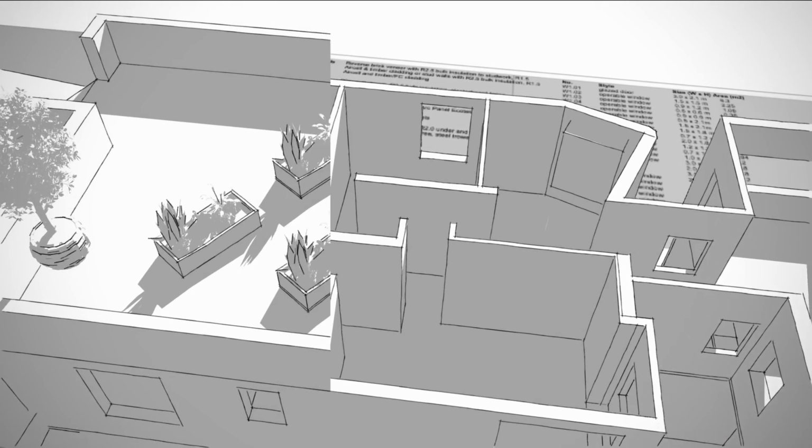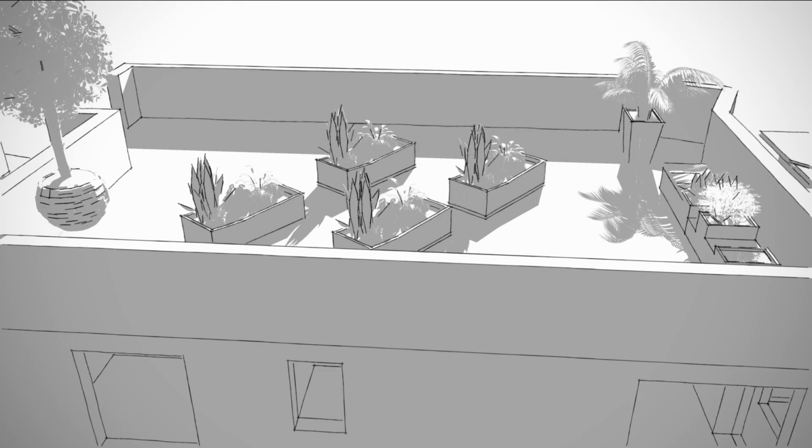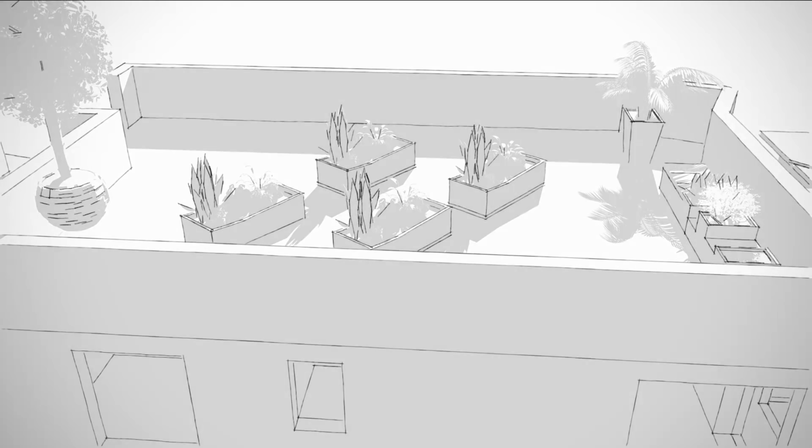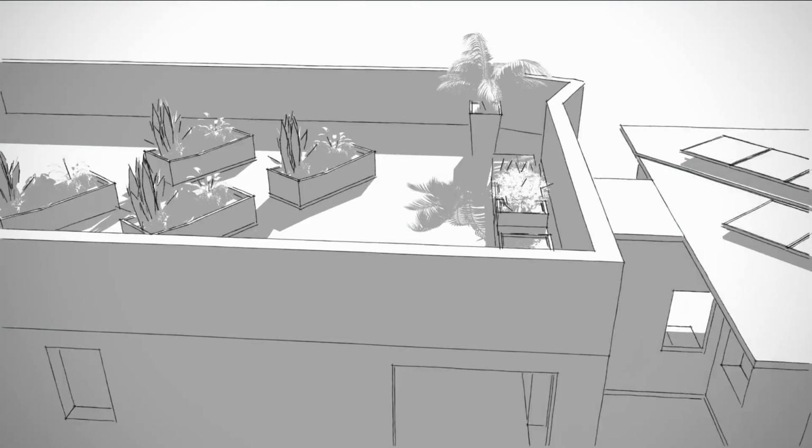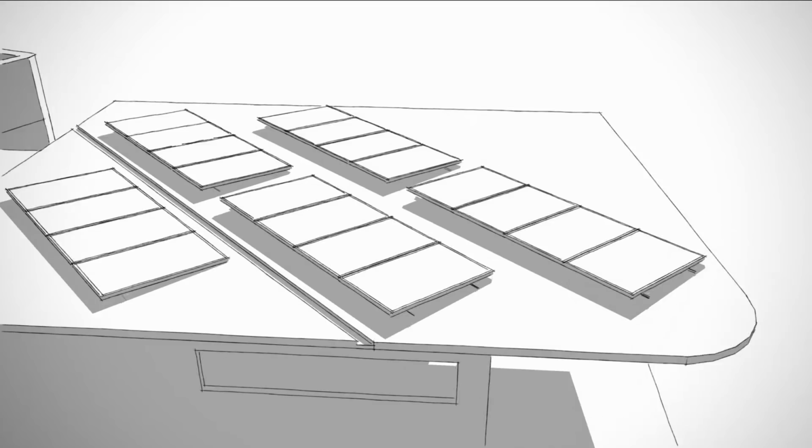A striking feature of this design is the extensive roof garden over the middle of the house that will be irrigated from a large rainwater tank. The flat profile roof over the main living area will house a 6 kilowatt solar energy system and has been designed so as not to interrupt the views from neighbouring properties.